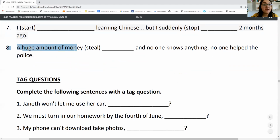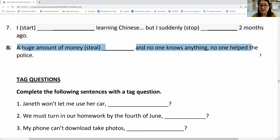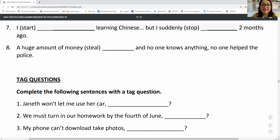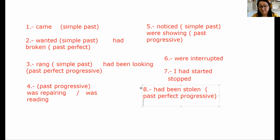8. A huge amount of money robado and no one knows anything, no one helped the police. What is the correct form of the verbs in this example? It is una larga cantidad de dinero había sido robada. Had been stolen. This is past perfect progressive.